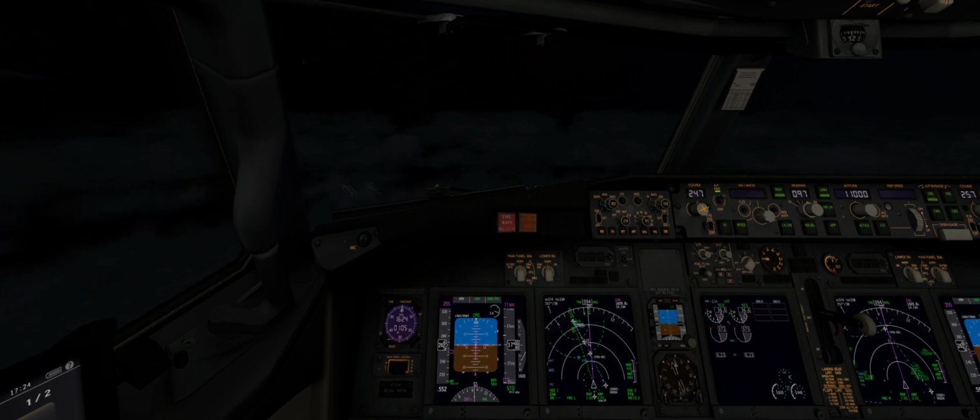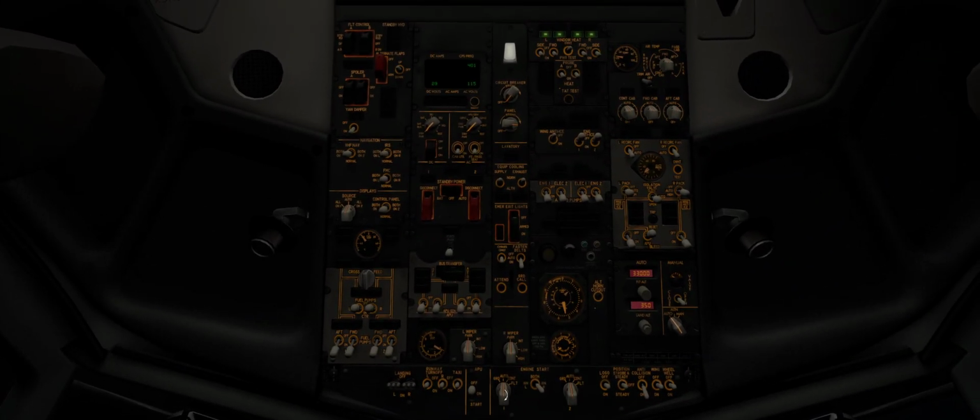Georgia Sky 23 Charlie Kilo, identified, descend flight level 110, turn right heading 030. 030.